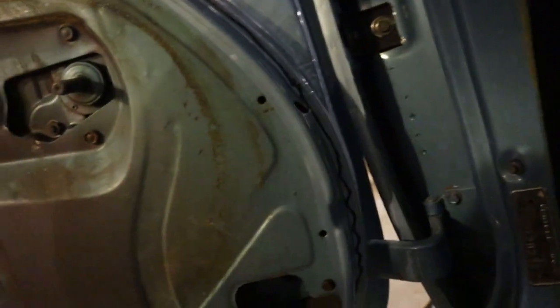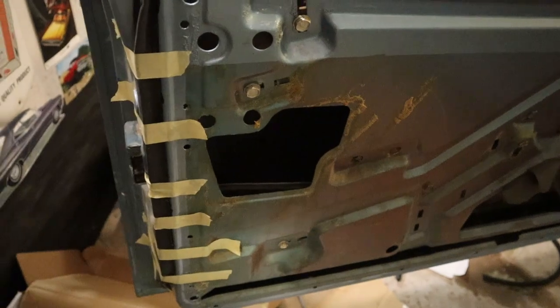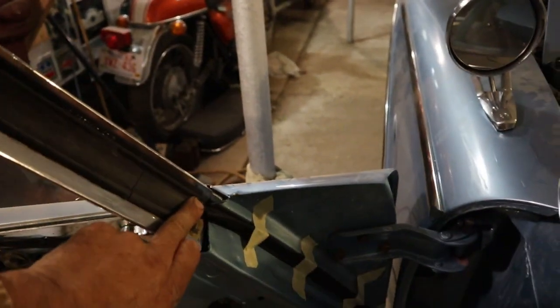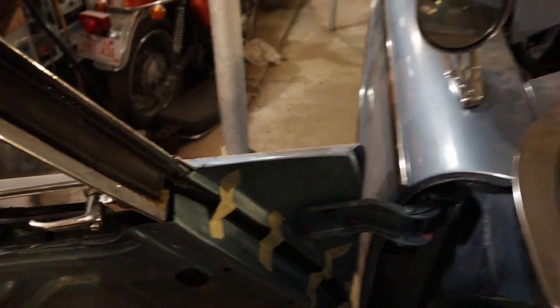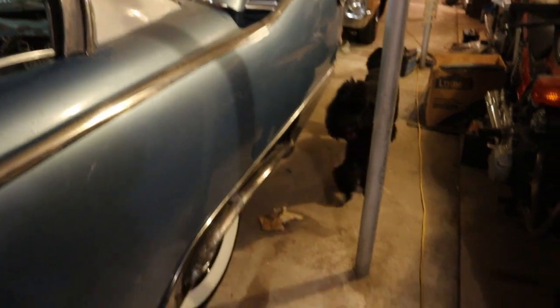Okay, well, this is impossible with one hand, so I'll be back in a minute here. Okay, there's that, and a little bit over there, and same situation as the other side with the original rubber here, and still a little bit of modifying to do there, and a little bit to do here. Again, these rubbers are excellent at what they do, but they are not original.